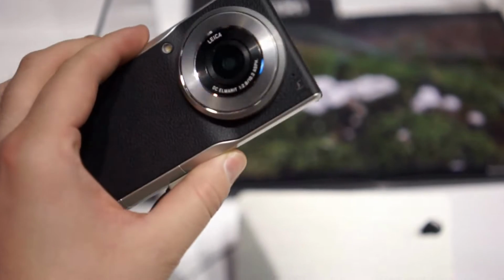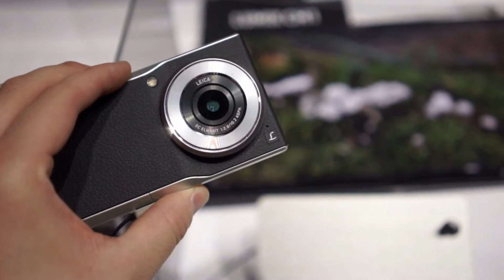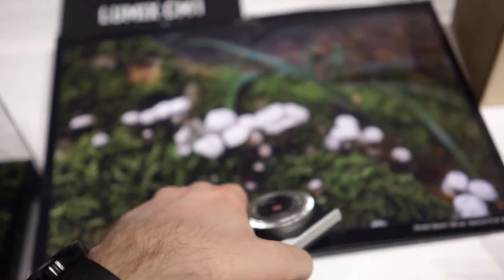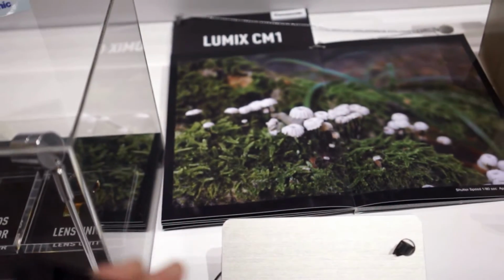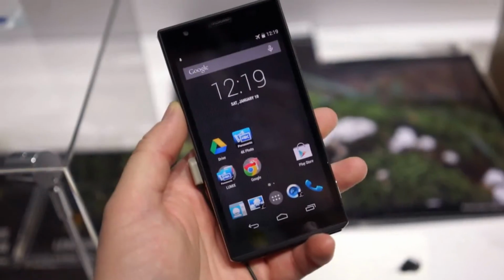The lens itself on the front is a Leica lens. It's an f2.8, so it gets plenty of light. It's gonna have a nice smooth look. You can see here the effects of that when you open it up to f2.8. Pretty darn awesome. It can shoot in 4K, although the frame rate's only at 15 frames per second.